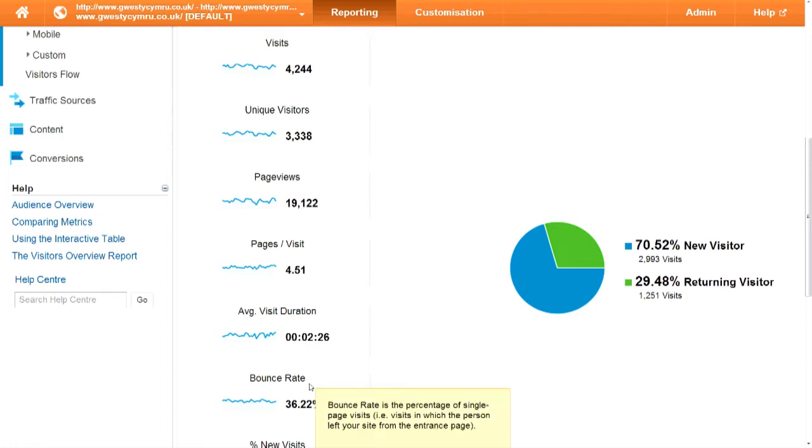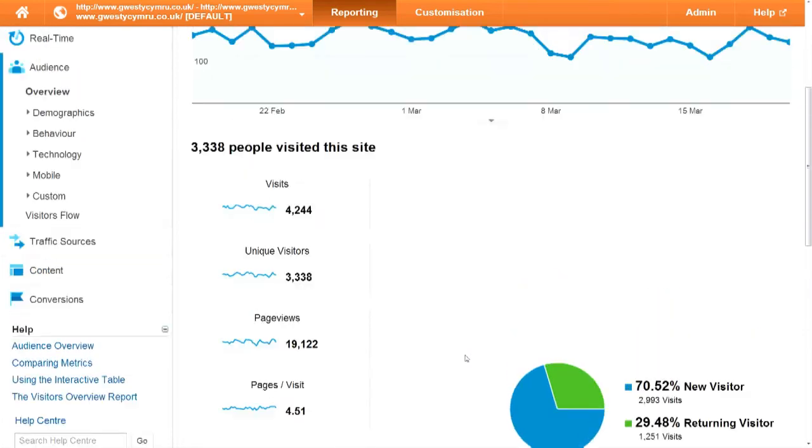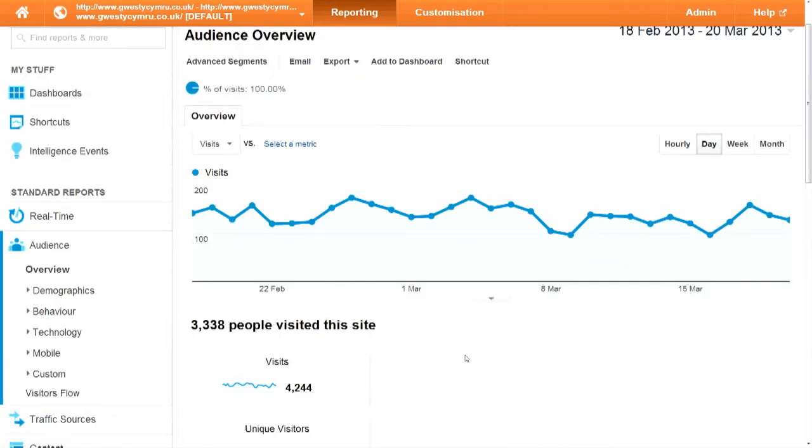And then things like the bounce rate. Does anyone know what the bounce rate is? Yeah, so it's essentially people who land on a page on your website and then go straight back off again. 30 to 40% is pretty average. It's pretty much what people get. Less than that is good. So again, that's another thing you should be looking at.